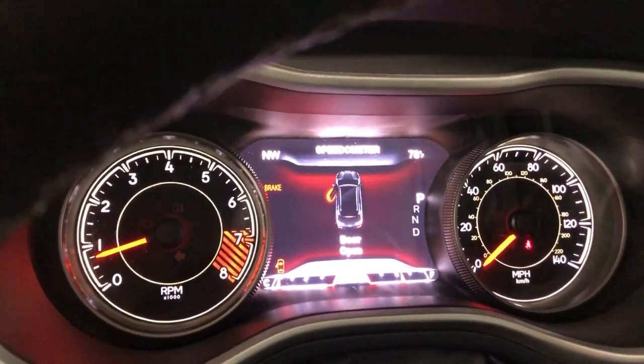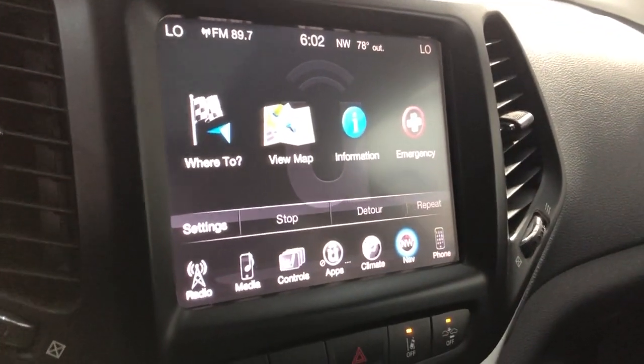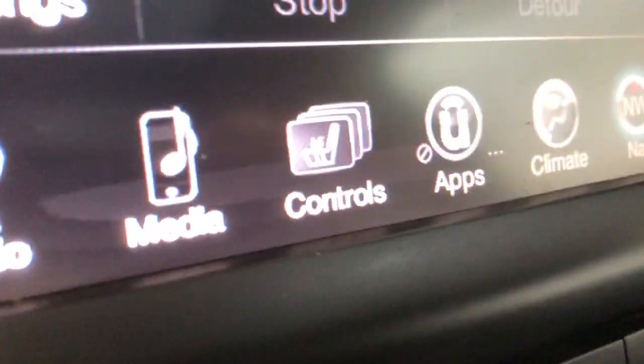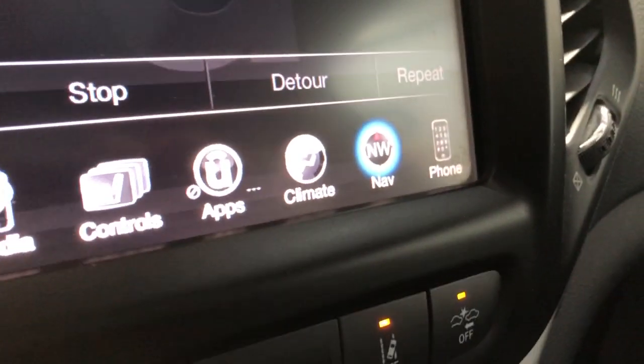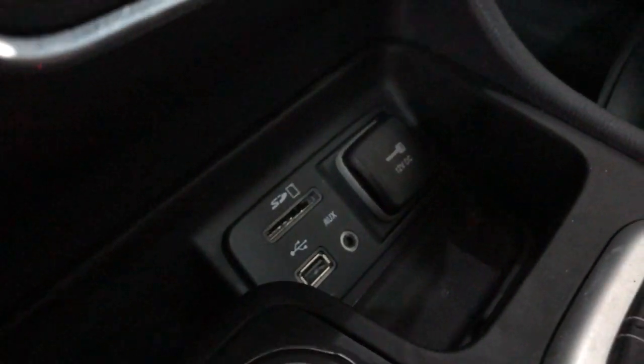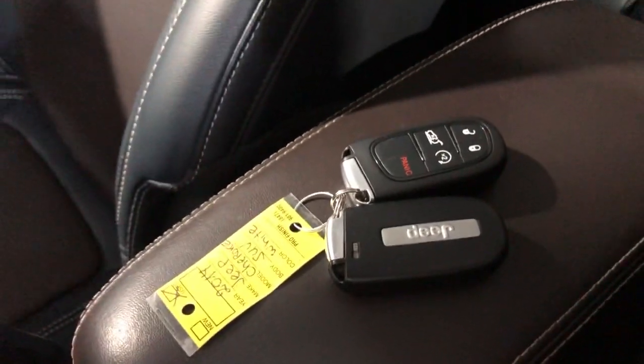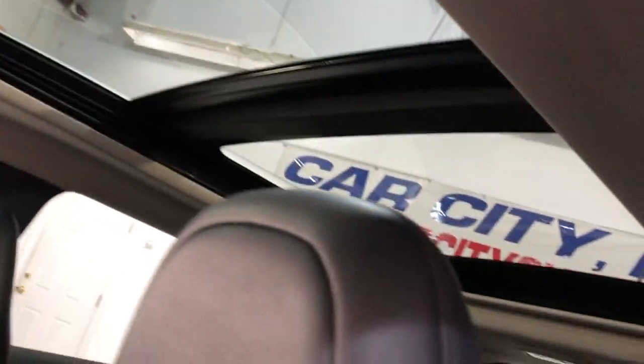102,000 miles. Bluetooth. Lots of different applications, navigation, rear view camera. As I said, it's got heated, cooled seats, AM, FM, CD, aux, satellite radio, AC blows cold, aux, USB, automatic transmission. It has push to start button, extra keys, non-smoking, no odors inside, clean headliner with a big panoramic sunroof.